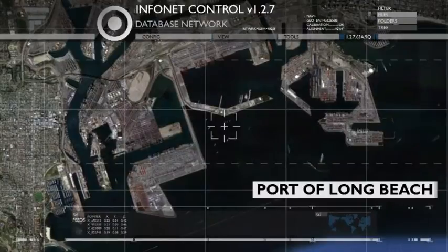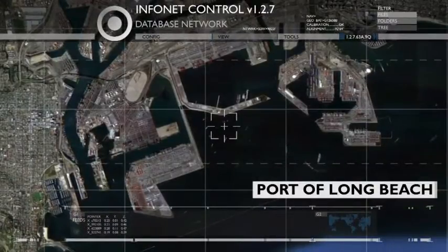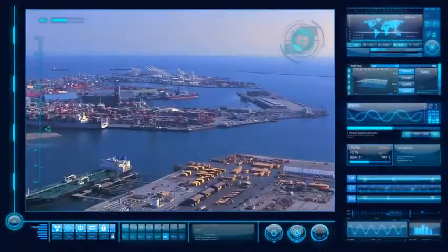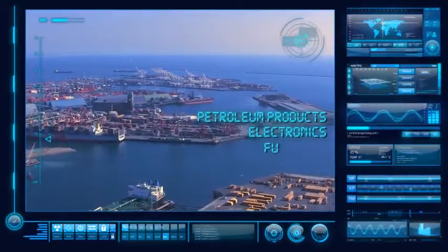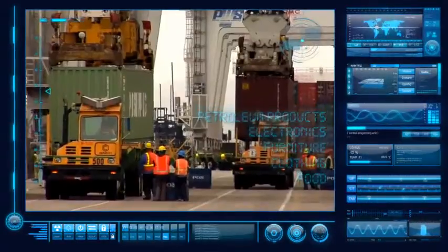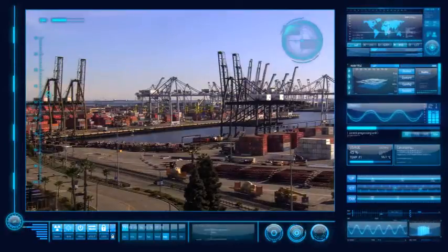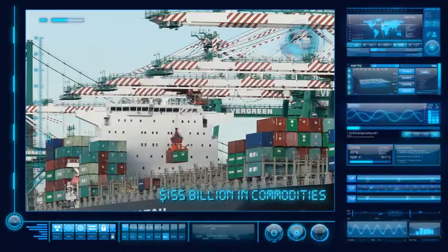The Port of Long Beach. Distinguished as a dominant maritime center in the United States, the port handles everything from bulk petroleum products to containers full of electronics, furniture, clothing, food, and more. In 2011 alone, the Long Beach facilities combined handled over $155 billion worth in commodities.